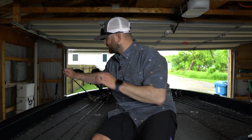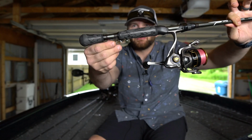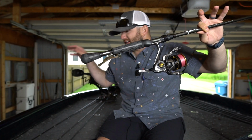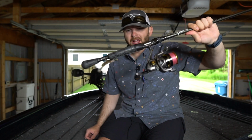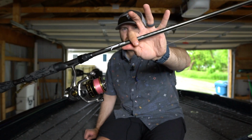So the first rod I want to talk to you guys about is this one right here, which you guys saw a ton recently. This is my Ned rig setup. Now forgive me, I know my boat is a mess. I was trying to shoot a video, the cottonwood started falling, and it is now full of cottonwood. All of my baits have cottonwood on them, so it's pretty messy and nasty. But this rod right here, this is my Ned rig setup currently.